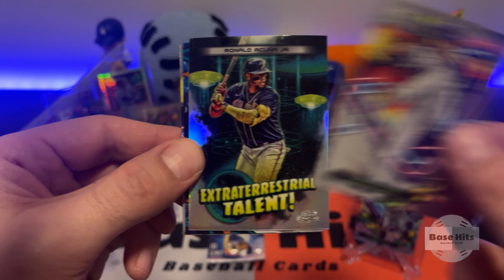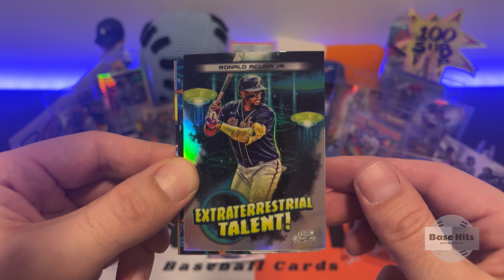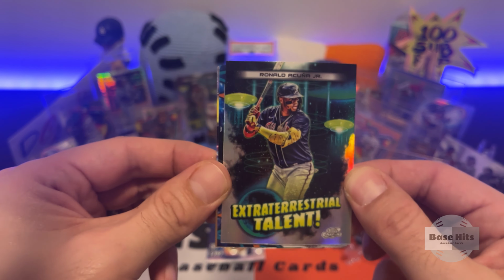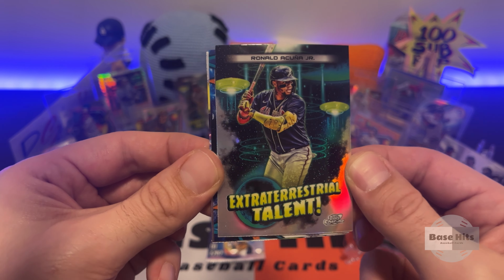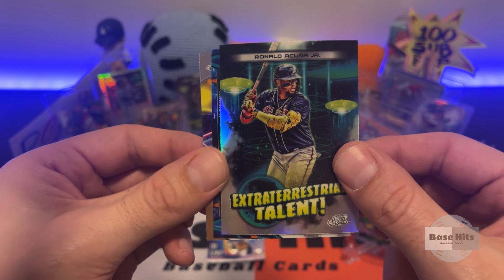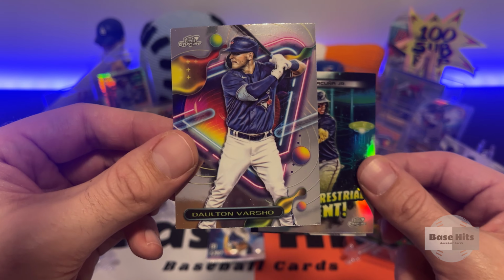Edwin Diaz. Ooh, extraterrestrial. Ronald Acuna Jr. MVP year. That is sick. That is a really sweet card there. Dalton Varsho. Right.